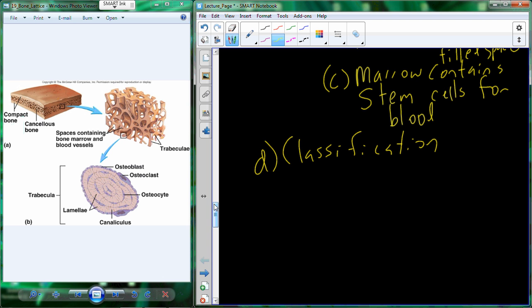Okay, so once we get up to the level of the whole bone, comprised of spongy bone and compact bone, anyone who happens to know how many bones we have in the body? 206, plus or minus 2.